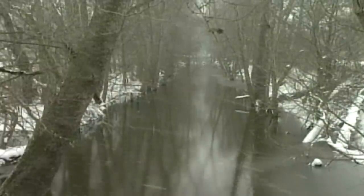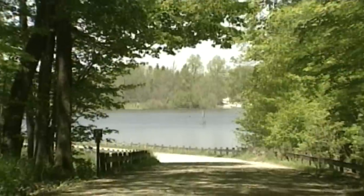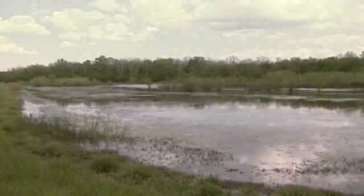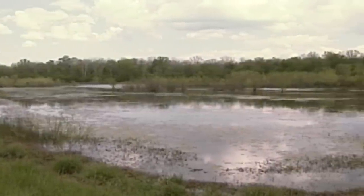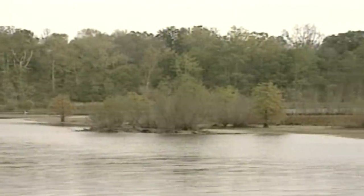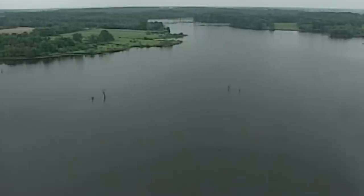Water manipulation is an important management tool at Muscatatuck. Many wetland units are connected by pipes and water control structures so that the water can be moved between units at different times of the year. Muscatatuck's moist soil units, low open areas surrounded by dikes, are filled with water in the fall and drained in the spring to provide feeding areas for waterfowl and shorebirds. Similarly, green tree units, diked lowland forests, are flooded with water in the fall for waterfowl and drained in the spring to keep the trees healthy.